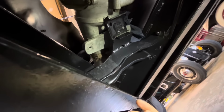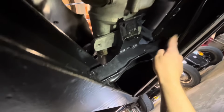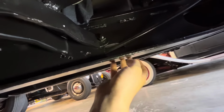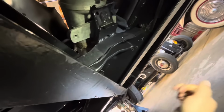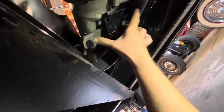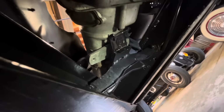So before we do anything, let's pull this piece out. It's just got 4 bolts in here. Man, look how beefy this convertible X member is. That's like 3/8 plate. Heavy duty stuff. So we'll pull this out, cut this stuff off, make our new plate, bolt it together, and then line this up and drill a hole in the appropriate spot.